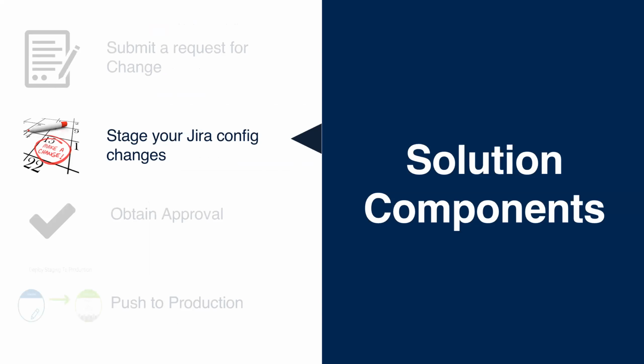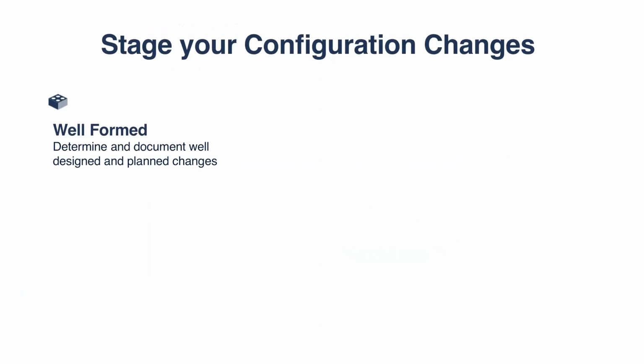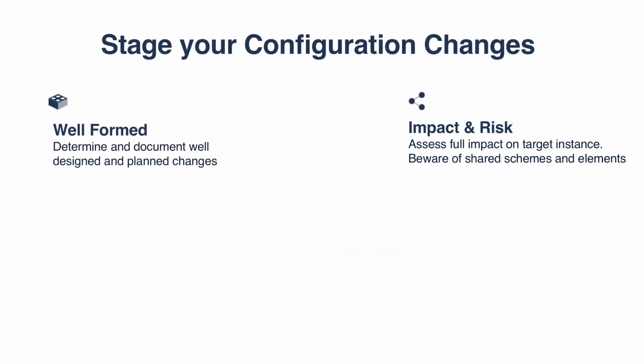You want to stage some of your JIRA configuration changes. You want the changes to be well formed. You want them documented correctly. You want to be able to read what changes are being requested. You want to do some impact and risk analysis. Again, it's not just at the project level. What about the business level? You want to make sure that it limits any business impact and identifies any risk upfront.